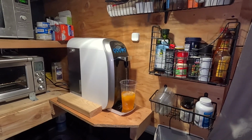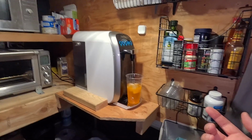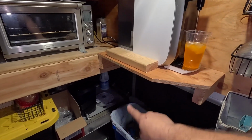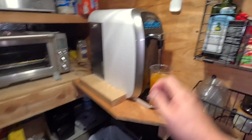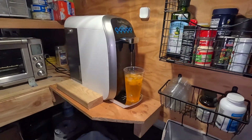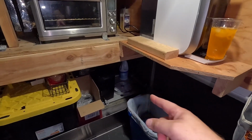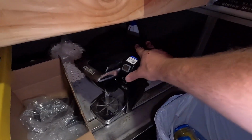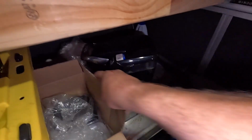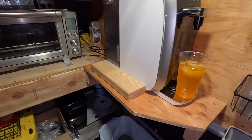Not the fastest thing in the world, but it's clean water, and I don't have to worry about going to the grocery store. Like, this whole area down here, I had set up for putting water bottles into, and that started getting obnoxious, so I have more storage down here now. Yay! Oh, there's a Keurig down here. I forgot I had a single-serve Keurig. What else we got? Oh, the cold brewer! Forgot that was there.